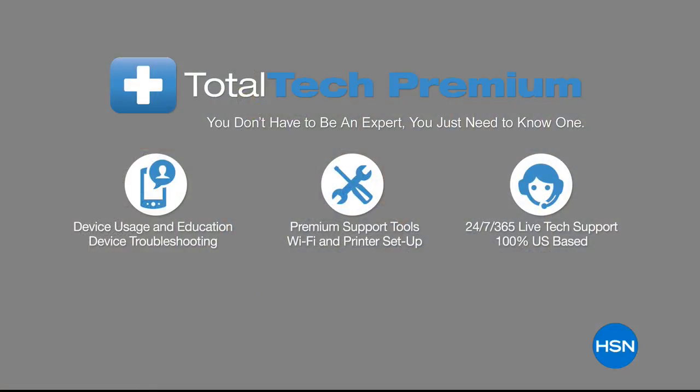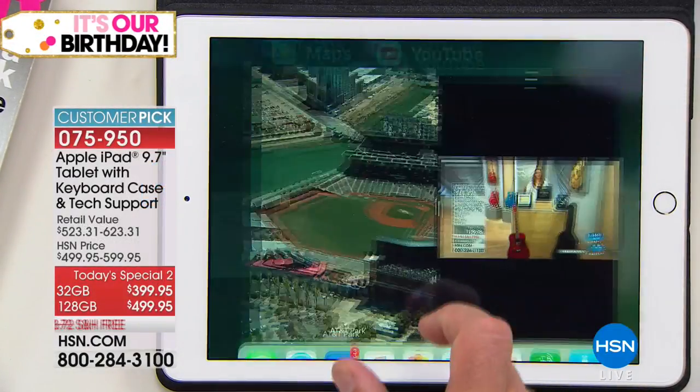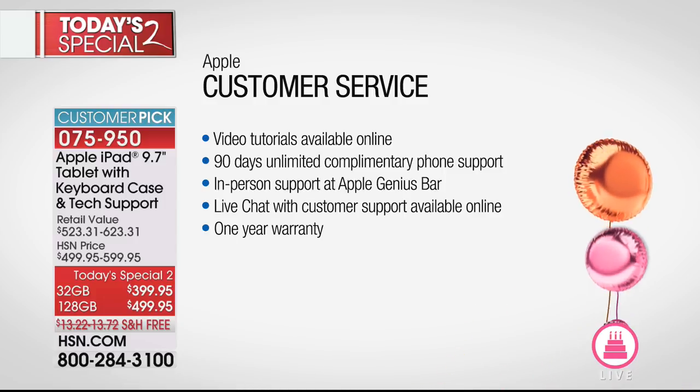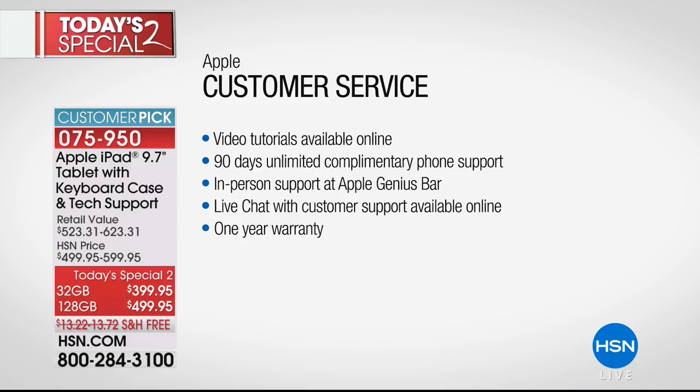Apple Care is over $100 a year. This is a different program and offer. You do still get Apple's customer service. Now, I want to be very clear about that. You are still getting Apple guarantees here. You get video tutorials, you get 90 days of complimentary phone support, you can get in-person support at Apple Genius Bars, and you can get live chat with customer support available online. That's all still included because it is still an Apple product that you're buying.